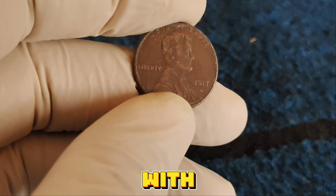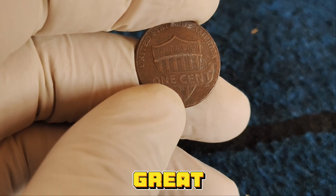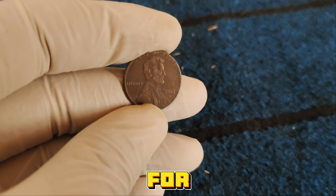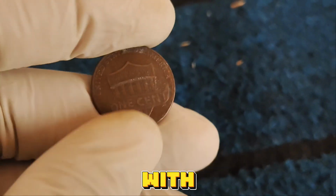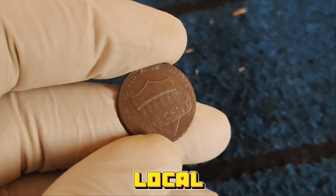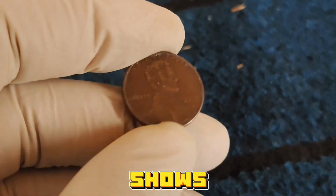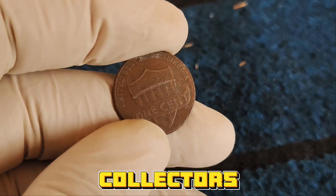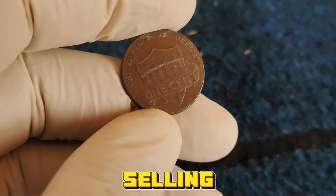eBay. List it with clear photos, especially if it's uncertified but visibly in great shape. Great Collections or Heritage Auctions for high-value graded coins. Facebook coin groups and Reddit. Engage with coin communities for buyers. Local coin shops, good for quick appraisals or in-person offers. Coin shows and expos, connect with serious collectors and dealers. Always do your homework and get multiple opinions before selling.